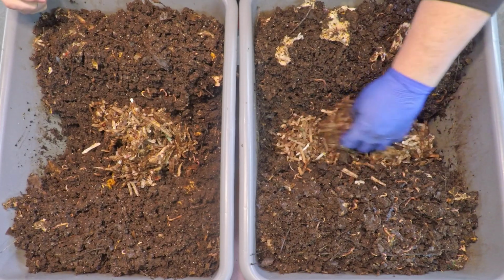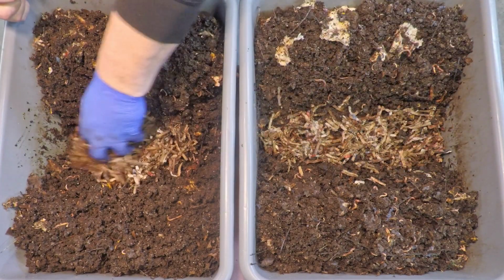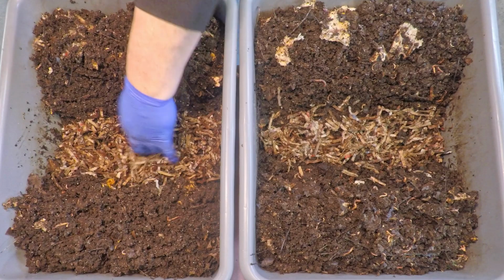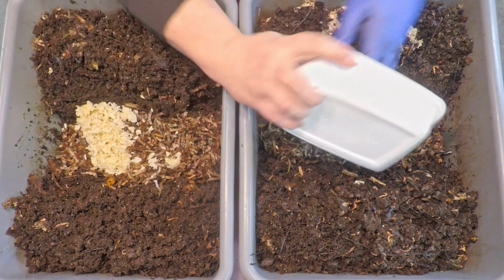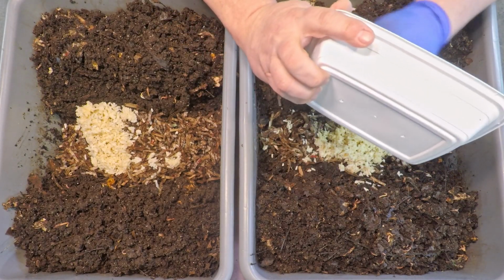So this stuff is definitely a lot more damp than bedding I usually use. Let's see if we could break it apart over here a little bit. And since everything is going to be kind of small particle matter, like all this rice here, let's see if we could use gravity to our advantage to get this delivered into the systems quickly and easily.